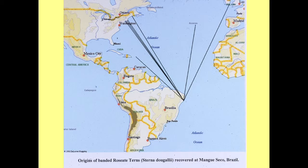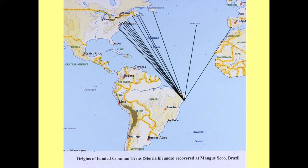In looking at the bands that we've got with Pedro, we saw that there was a transatlantic movement in both commons and roseates. This is a diagram of roseates, but you see a roseate or several from the Azores and Europe come and winter with roseates from the northeast colonies. That was kind of interesting. This is a common pattern, it's very similar, but that transatlantic movement hadn't been described at all. So we were very pleased to have that.